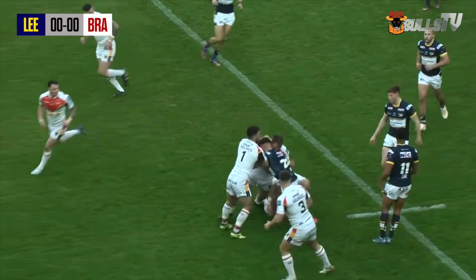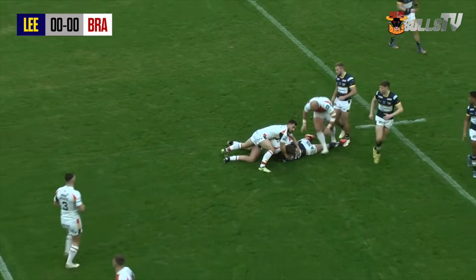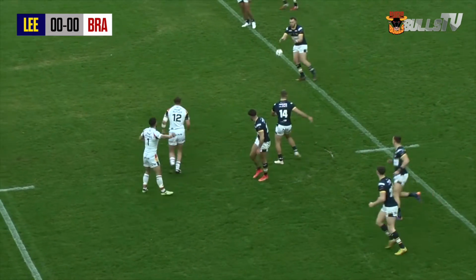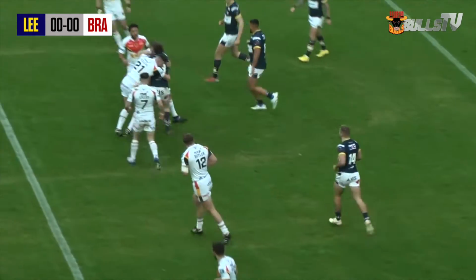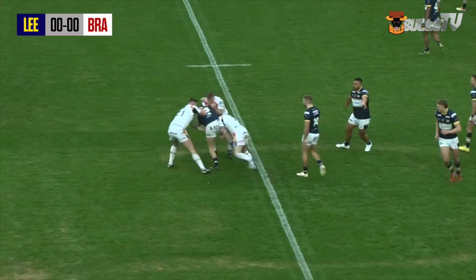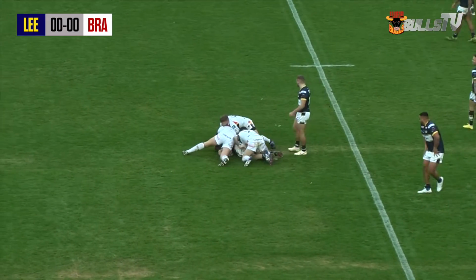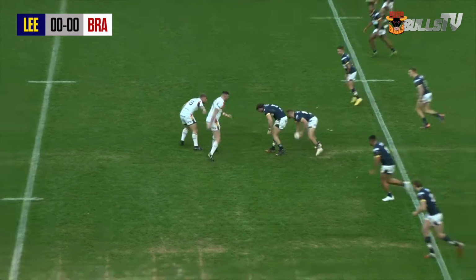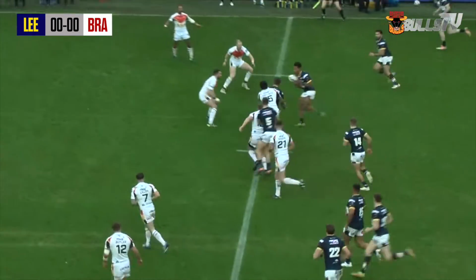As the Leeds Rhinos now turn defence into attack, and the Rhinos 20 shy of the halfway line here with Liam Tyndall. Tyndall gets to his feet, he'll play the ball. Back down the middle channel it's going to go here as Leeds looking very purposeful early doors here. Cameron Smith in possession. Smith gets to his feet, he'll play the ball just shy of the halfway line.